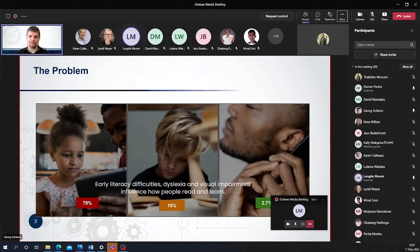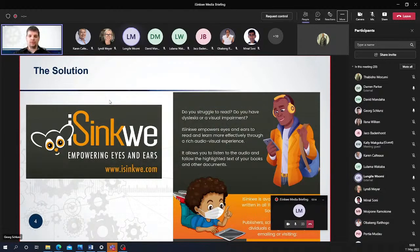they read and learn. So therefore, what we want to introduce to you today as a solution, or part of the solution to this problem, is our product named Isinkwe. And Isinkwe is a Zulu word for a bush baby. You will see from the logo, and remember, if you've seen one in real life, that they have big eyes and big ears. And with our slogan, empowering eyes and ears, that is exactly what we want to do.